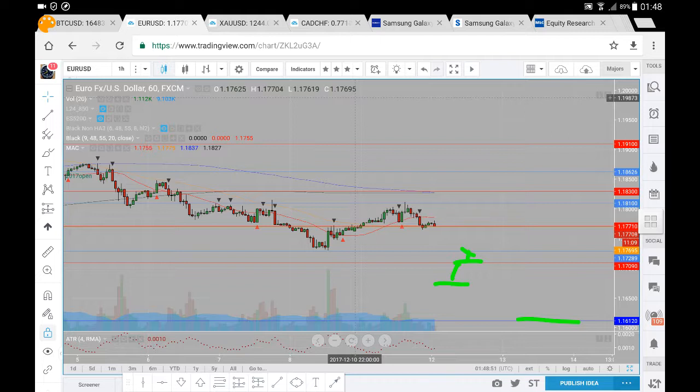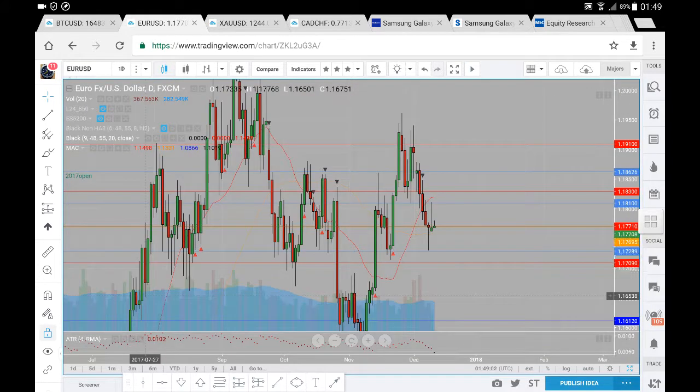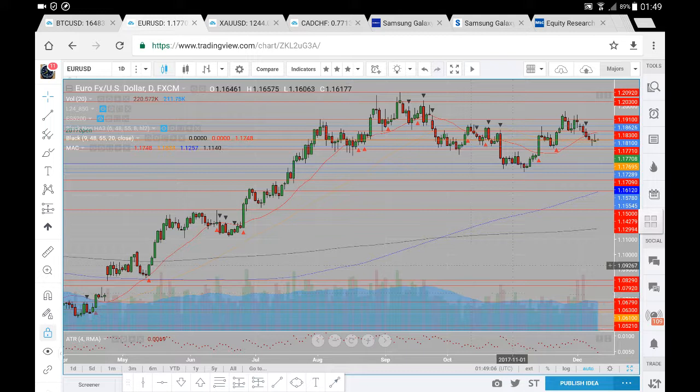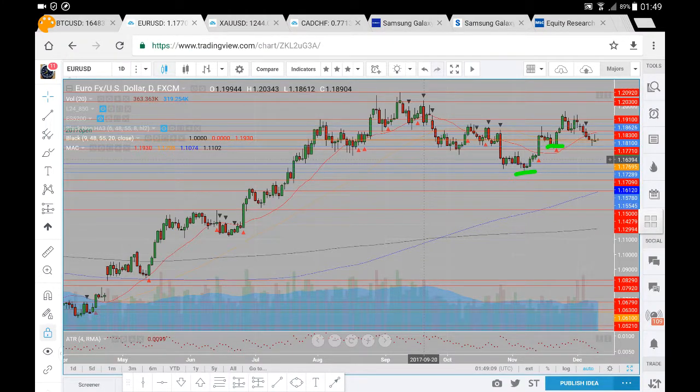And with that said, let's just have a look at the daily chart before wrapping up here on the euro dollar. So if this charting would work correctly. So we're over on the daily chart, and here we are. On this daily chart, we've had our low, we've had a higher low. This higher low is still intact, which is a good sign. The first higher low is still intact.